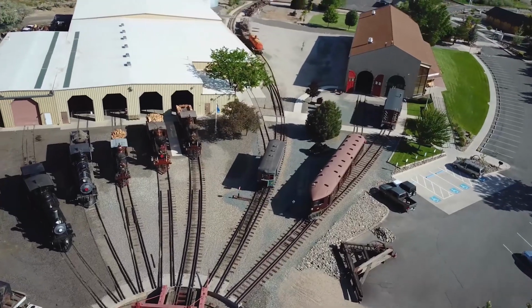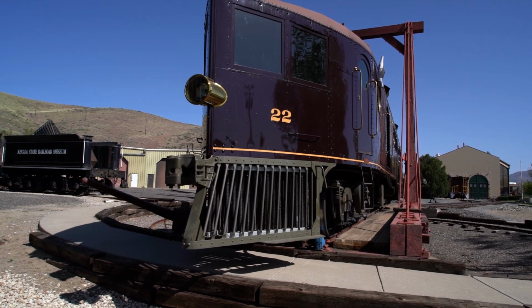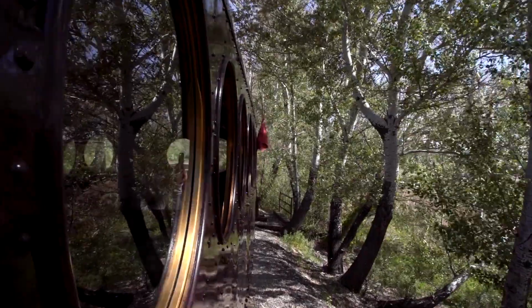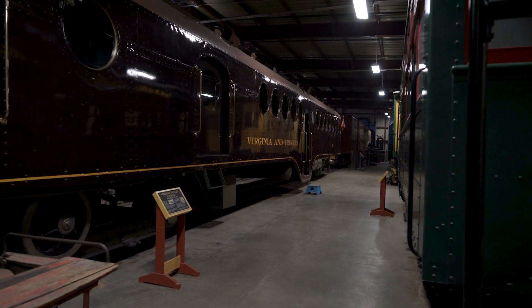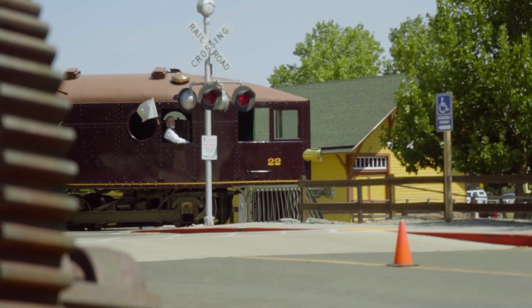One of my favorite pieces of the collection is the McKean motor car. This is a very unique car to Nevada. It was built in 1910 by the McKean Motor Car Company in Omaha, Nebraska. And there are 152 of these McKean cars built, and this is the only one left that's fully restored and operable. The McKean car went under a restoration process that lasted over 12 years, and it was finally restored in 2010 to its original appearance and condition.